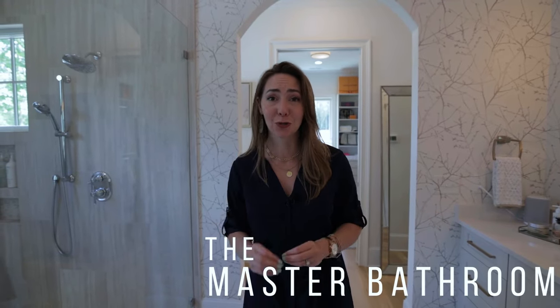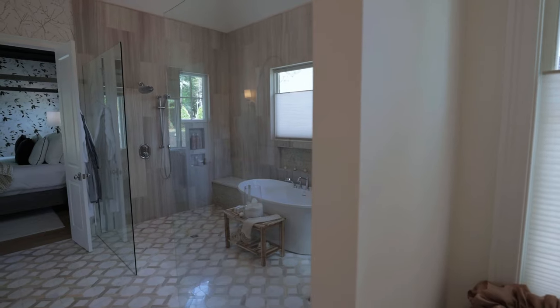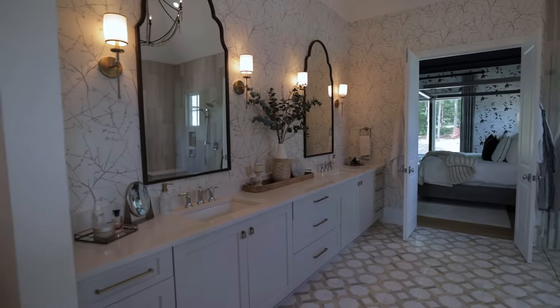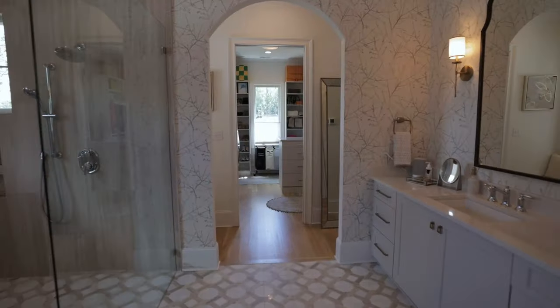So the master bathroom, you guessed it, absolutely magnificent. Would you expect any less given this home? From the beautiful dual showers with centered tub to the dual vanities, which I will say is one of my favorite aspects. Not only is it large and long, but it still feels quaint enough that it doesn't feel overly large. One other thing that I will point out is the wallpaper choice.